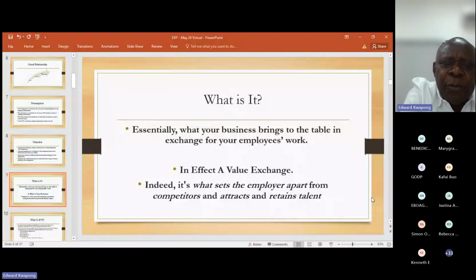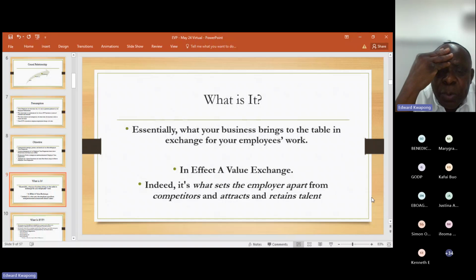So then what is this animal called employee value proposition? Essentially, it refers to what your business brings to the table in exchange for your employees' work. So it's an offer and acceptance situation, if we're talking law. What you, as the employer, are bringing to the table in exchange for the employees' sweat, competencies, talents, skills. So in effect, it is a value exchange kind of concept. I offer you something in return for something. What in law we call consideration. For a valid contract to be sealed, you need an offer, you need an acceptance, and then consideration. What you lose as a party in return for what you are gaining. All right. So you suffer to gain, and that is the consideration. So the employee value proposition, in effect, is a value exchange kind of situation.